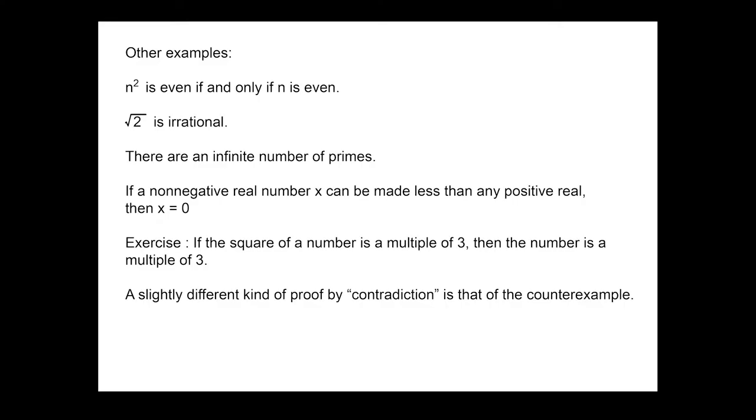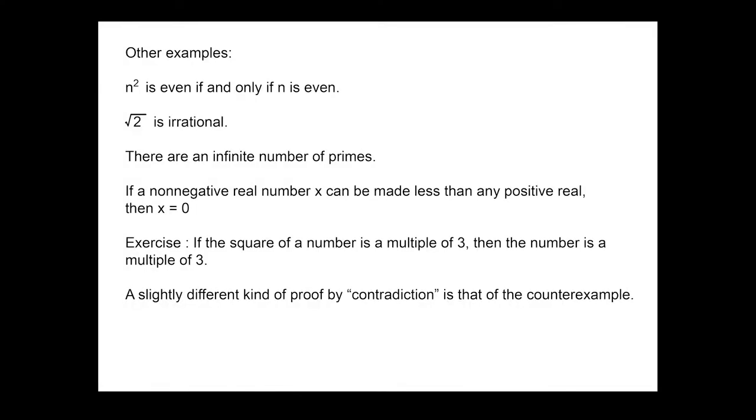Or, there are an infinite number of primes. The proof for this consists of starting with the assumption that there is a finite number of primes and one ends up with a contradiction. Finally, if a non-negative real number x can be made less than any positive real number, then x is equal to 0. This again may be proven by contradiction.